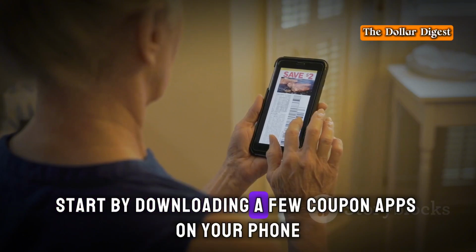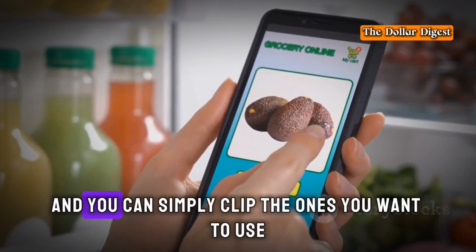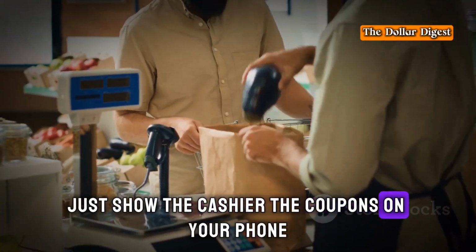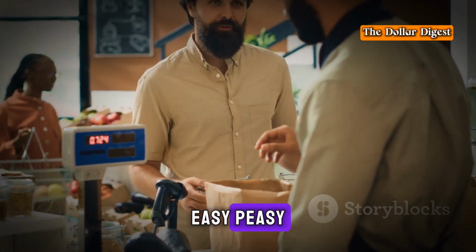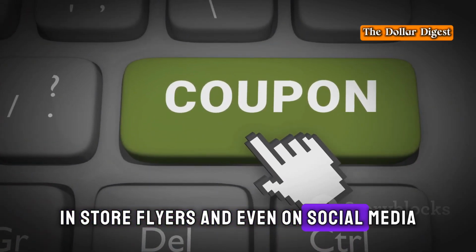Start by downloading a few coupon apps on your phone. These apps let you browse coupons for a variety of stores and products, and you can simply clip the ones you want to use. Then, when you're at the checkout, just show the cashier the coupons on your phone, and they'll apply the discounts. Easy peasy. You can also find coupons on manufacturer websites, in store flyers, and even on social media.